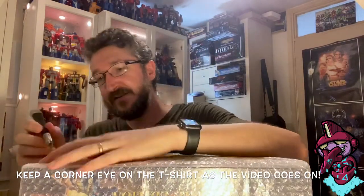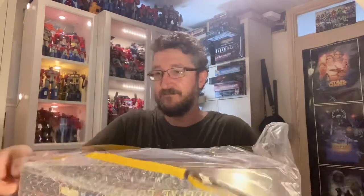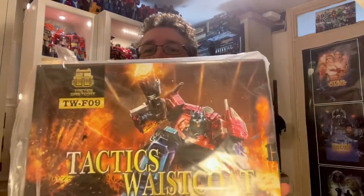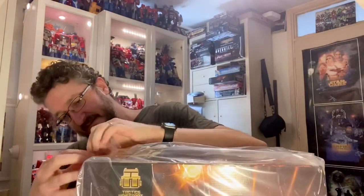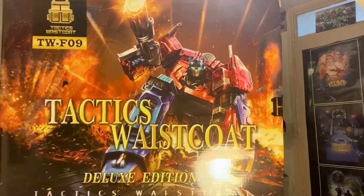Anyway, trusty knife. Let's get rid of some of this tape. So excited to save the bubble wrap. Noises. Okay. So, this is ToyWorld Tactics Wasitcoat. Marvel at it. Tactics Wasitcoat. Let's get it out of this plastic sheath. Hooray! So there it is.